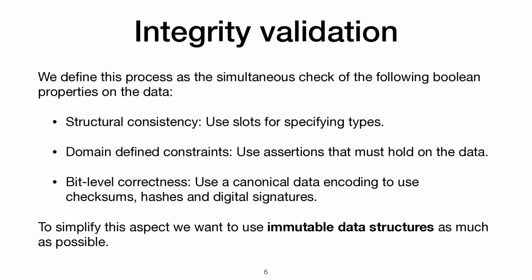The bit level correctness predicate tells us whether the actual bits that are encoding the data are suffering from some corruption due to the storage or transmission medium. This can be implemented through checksums or by using cryptographic hashes and digital signatures to provide additional guarantees on data authenticity.